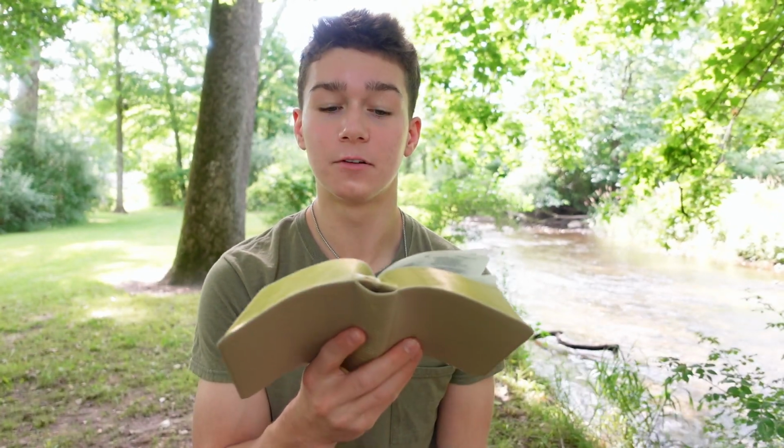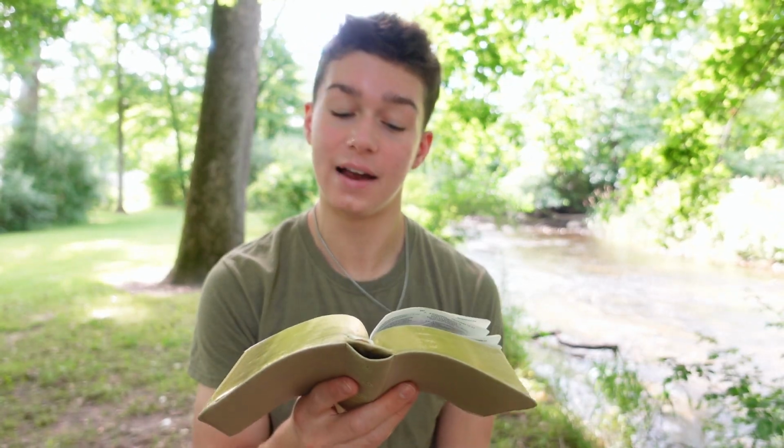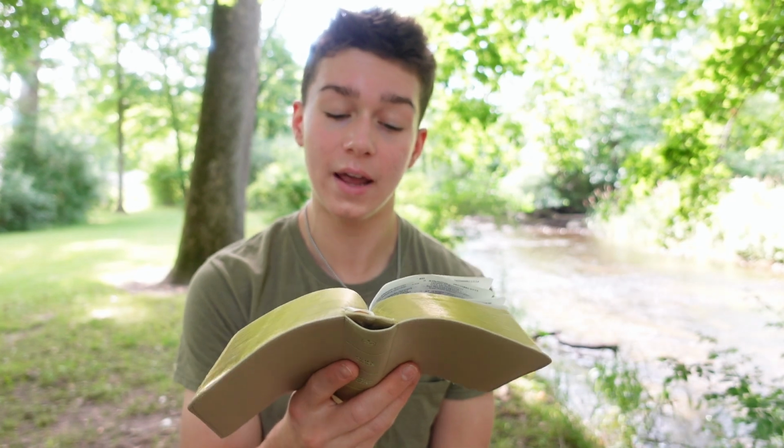Today's verse of the day comes from Proverbs chapter 16, verse 9. It says, "A person's heart plans his way, but the Lord determines his steps." This shows that we can make our own decisions in life, but it's ultimately God that determines the outcome, and we have to trust his plans and be open to his will.